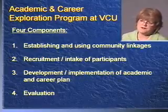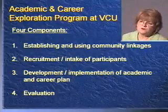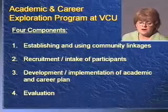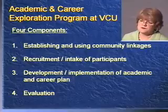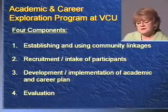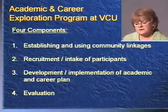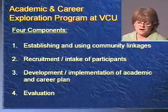Recruitment and intake of participants. I'll talk in a few minutes about how we are able to recruit students and sort of the process of coming into our program. Once again, it's an open entry exit program, so we do have sort of a flow of students coming in and out of our program, and we have found that has been very helpful to them than to have sort of a beginning and end, that they can come to us as the need presents or as they want to go further explore other options that they'd like to talk with us about.